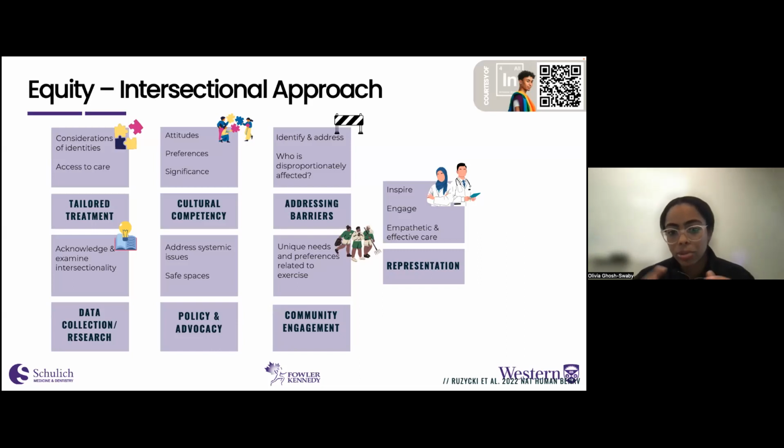Then understanding that being culturally competent is really important. And I'll provide an anecdote later that talks about how this cultural influence on how you perceive an injury, or how you perceive the importance of participating in sport and staying or leaving it, is really dictated by the value that is placed within those communities.